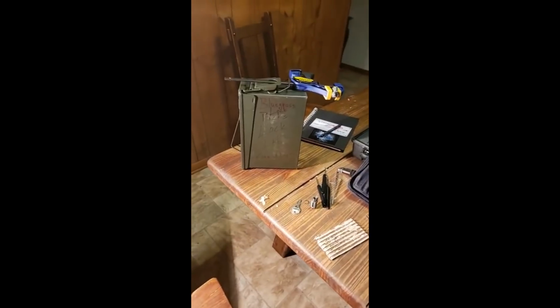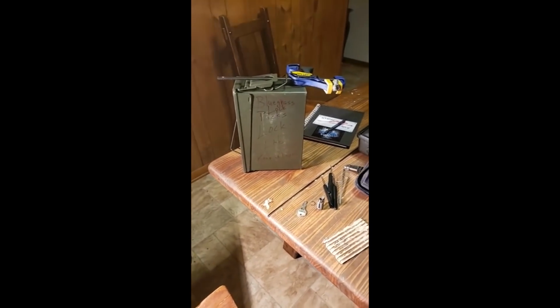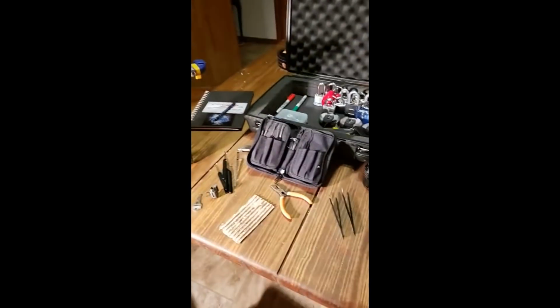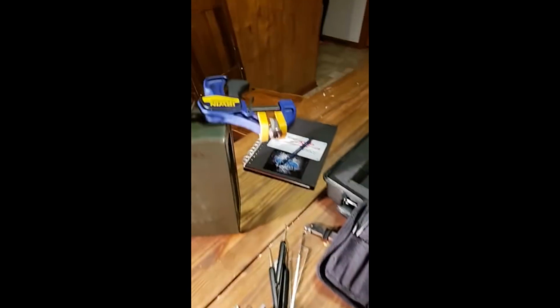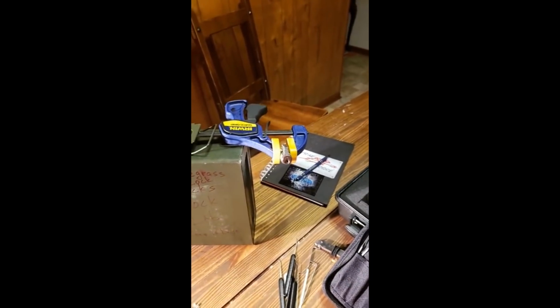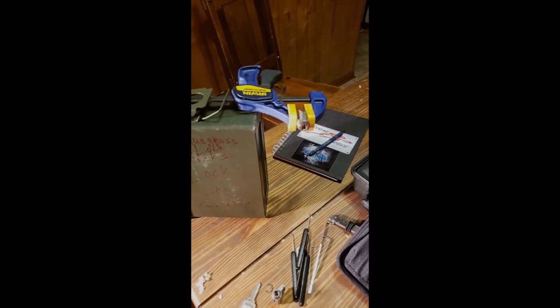Hi everybody, this is Bluegrass LockPicks. I want to welcome you to my second video. I'm in the process of setting everything up. As you can see, got the cardboard, got the homemade vise. Can't get that anywhere else. That's top notch right there.